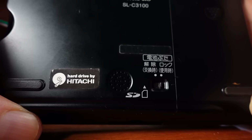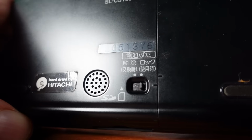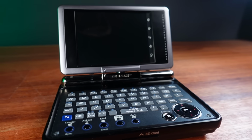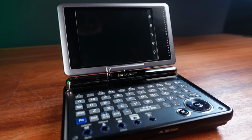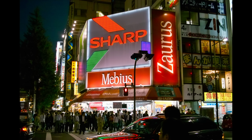Yet despite all these problems, I seem to have a sort of a strange love for these sorts of things. There were earlier models of Zaurus that were sold outside of Japan that are in English, but they are not as common as these Japanese models, and due to low sales numbers, Zaurus was discontinued outside of Japan, leaving these later models, such as the one I have here, to be Japan exclusive.